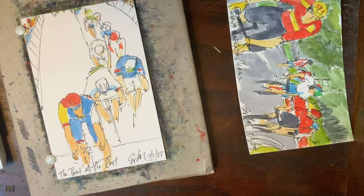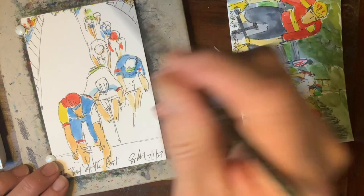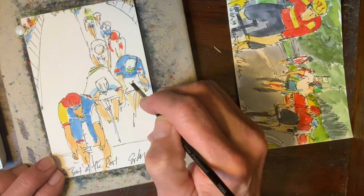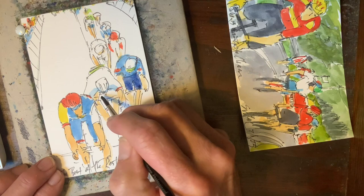Sorry, what happened here? I've lost my image. There we go. That was my guy. You make a thumping sound, and the dogs are sure they're about to be attacked. Pip, it's enough.